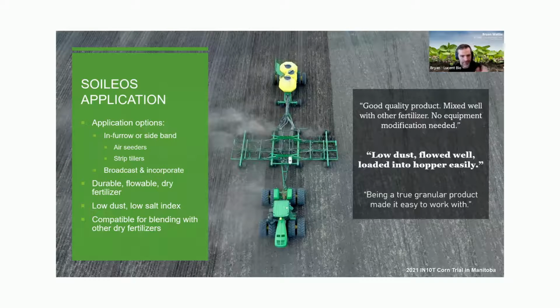Thanks, Laura. Hi, folks. My name is Brian Waddy. I'm the business development lead. And I work with growers and retailers to find the best fit for Soileos in their operations. I'm here to tell you that Soileos is ready for commercial use. Soileos can be applied using standard equipment for handling dry fertilizer. The majority of our growers this year used either in-furrow placement with an air seeder or a drill, or strip till. And as Laura mentioned, we also saw an excellent response from broadcast and incorporate treatments of Soileos.